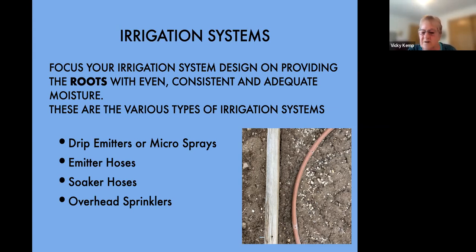Now, emitter hose, that's what the picture is there, because I like using that. This one here, the holes you can see they're about 12 inches apart, but they come in different sizes, different spacing on those holes. Sometimes they're 6 inches, sometimes they're 8. You just have to go do your shopping and research on that, depending on what you want to grow.